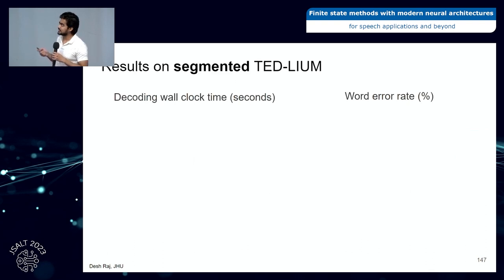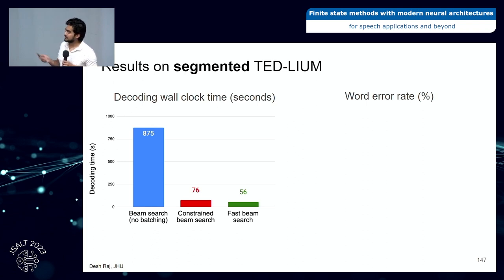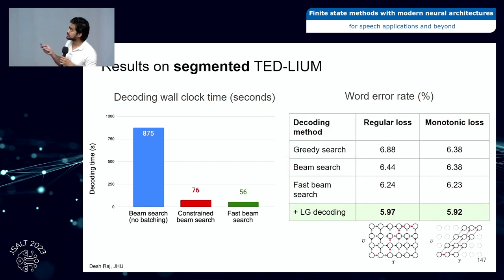Let's look at some results, and I'll show results on segmented TEDLM, so we're not in the long-form domain yet. If you look at the decoding time, first, a regular beam search for a traditional transducer without the monotonic constraint takes a long time because we cannot batch it. But as soon as we add these constraints of monotonicity, and finally we can even use the WFST-based beam search, there's a huge improvement in the decoding time. And this comes at no cost to the word error rate. So we are still doing reasonably well on word error rates and even improving them for several cases.